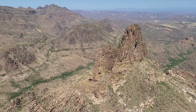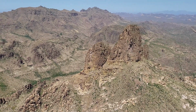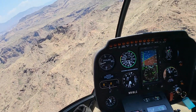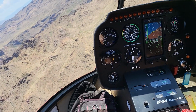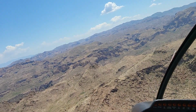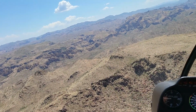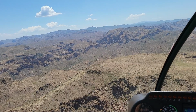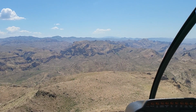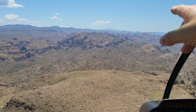So I'm talking away here, but you can't make it out because the helicopters make a lot of noise. So that's Weaver's Needle we passed by, and we're headed to do a couple rounds. It was fun. The helicopter was definitely cool. It takes off and turns, goes around. It's pretty stable. So directly ahead is the Sacred Mountain.